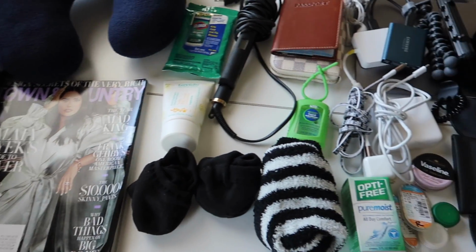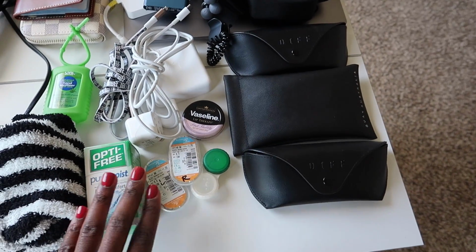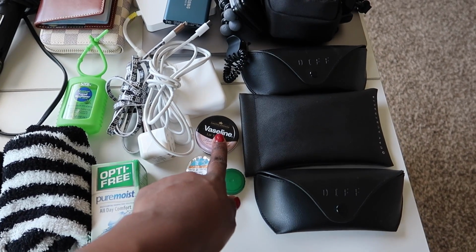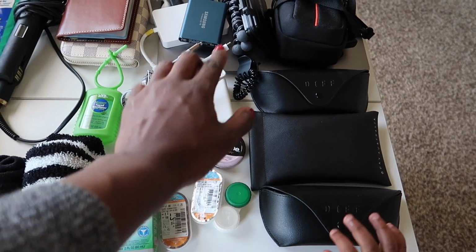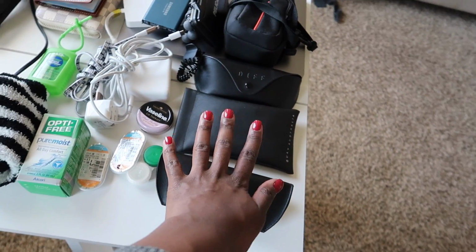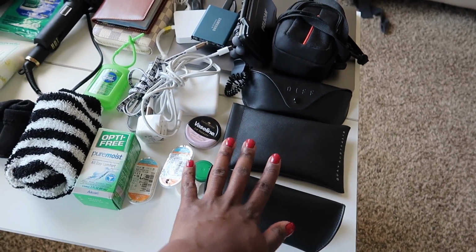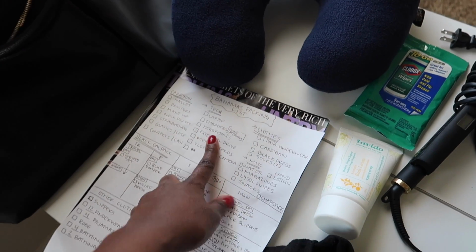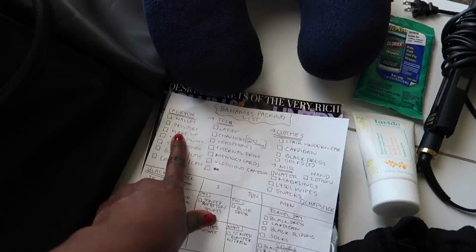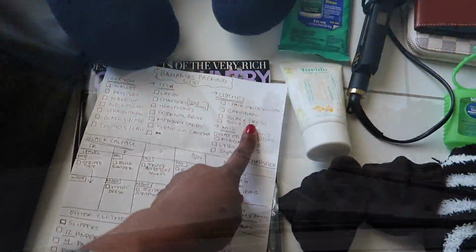I have a magazine for entertainment. I have my contacts kit here. I have some lip balm because my lips get really dry on the plane, and then all of my tech equipment here. And then 3 sets of sunglasses because I don't want to put them in my big luggage to get broken. So that is everything on the top part of this list. I will check them off once they go in the bag. The only thing that is missing is makeup and one outfit.